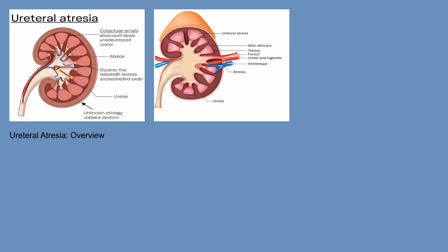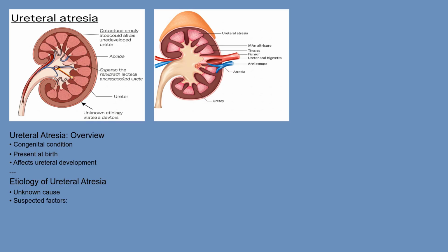Ureteral atresia occurs during fetal development. The exact cause remains largely unknown, but it's considered a congenital condition, meaning it's present at birth. Genetic factors, environmental influences during pregnancy, or a combination of both are suspected to play a role in disrupting normal ureteral formation. Research is ongoing to pinpoint specific genes or environmental exposures linked to this condition.